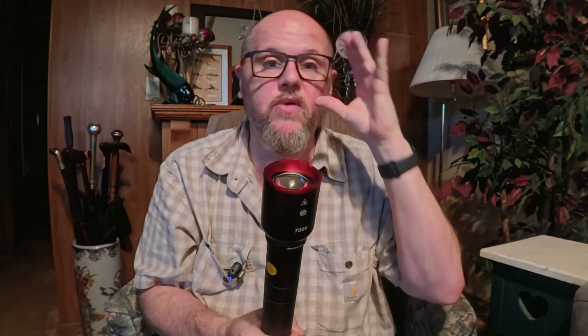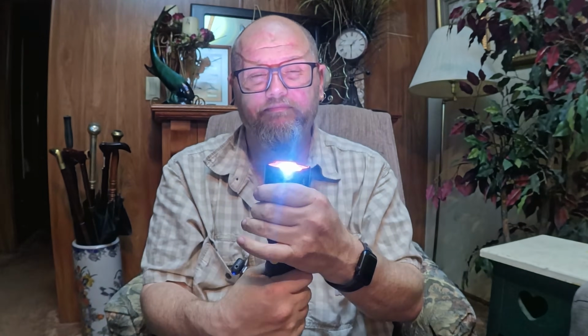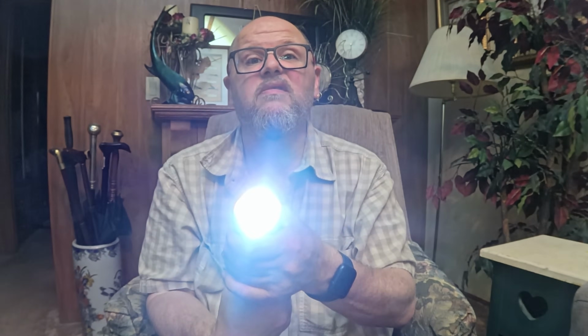To narrow and widen the beam, we just grab the end of the flashlight and just twist. So it's probably better to show you, well, not like this.